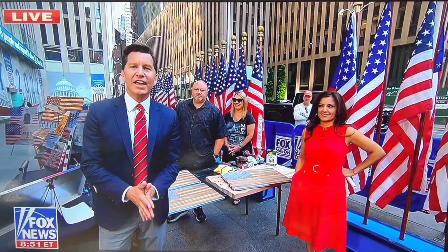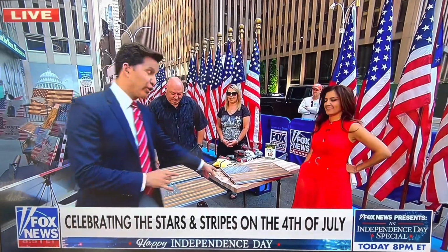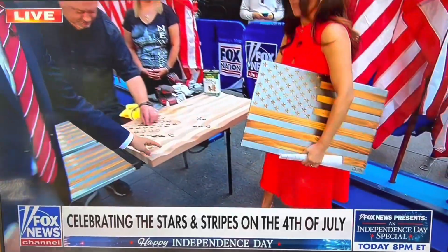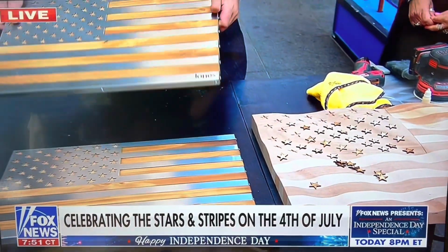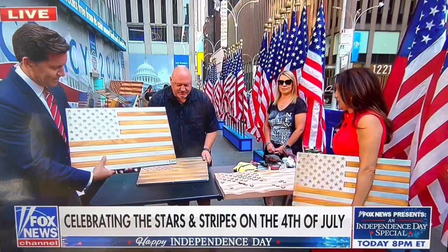All morning long, Shane Henderson has been hard at work hand-making this American flag, which is a perfect patriotic addition for your backyard, mahogany hardwood. And he's also been working on a few other things this morning. We got some personalized flags for all three of you guys. Look at that. These are awesome. Lawrence, this one's for you.